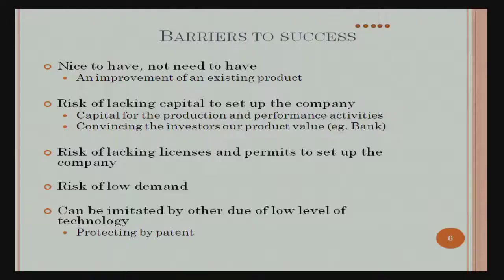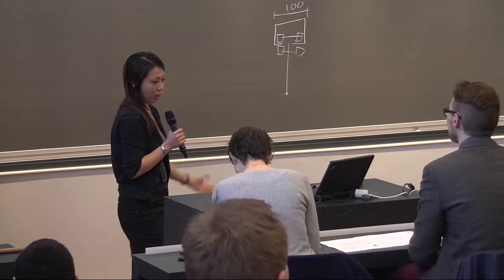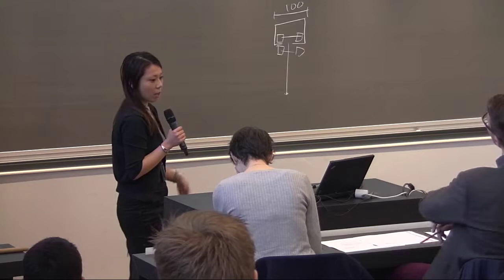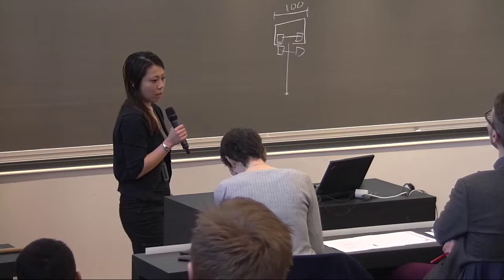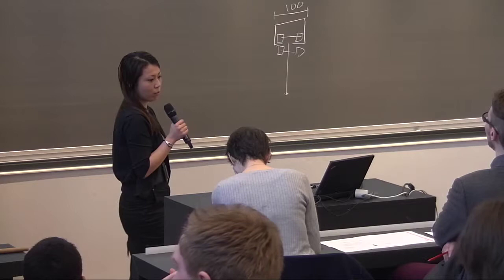And there are some barriers to success. It's a nice to have product, but not need to have, because it's an improvement of an existing product. There is a risk of lacking capital to set up the company. We have to have some money to start the production and performance activities. So we have to convince the investors, for example the bank, of our product value. There's also a risk of lacking licenses and permits to set up the company, risk of low demand, and it can also be imitated by others due to the low level of technology.